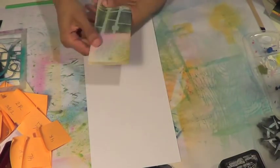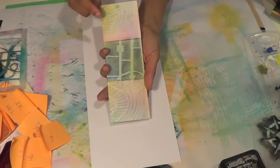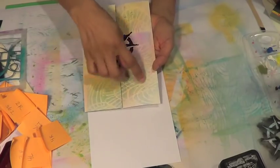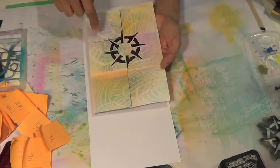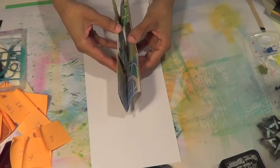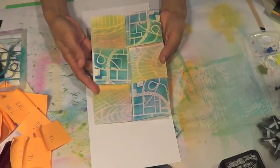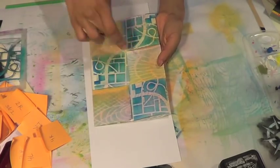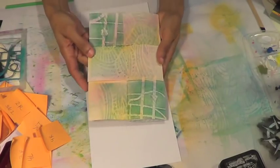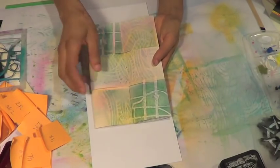So this is my cover, and then the book opens, and there'll be my compass here, and I think I'll have words going, so I've got to do some text. Then it flips open, and we have our blue maps, and I think I'll do text on these squares. And then we have our green maps, and I'll do text on these squares.